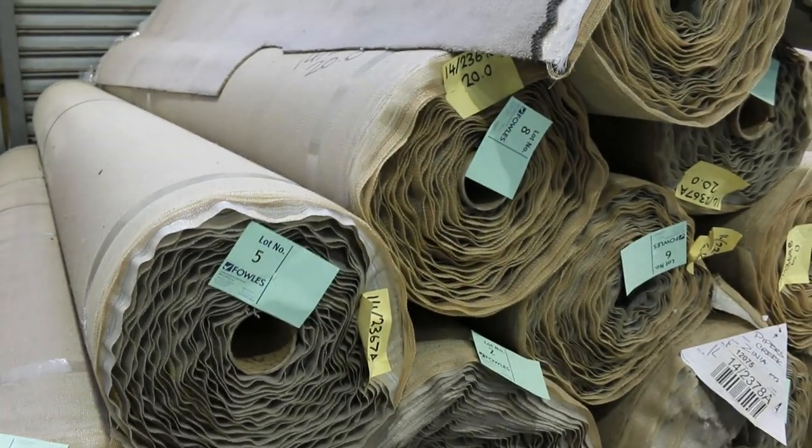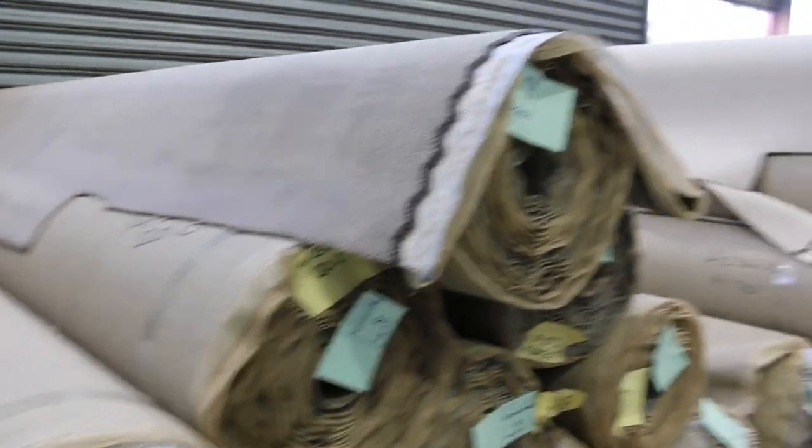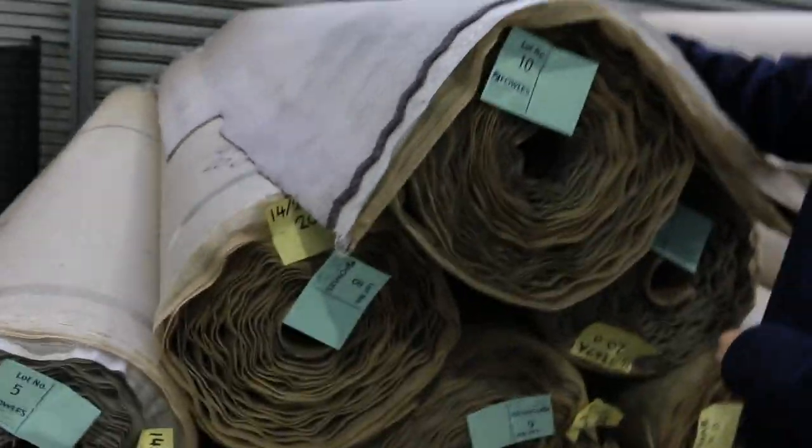I've got lots of different roll sizes there. You could have a 20, there's a 30, there's a 40. Various rolls there. You might want to take one roll, you might want to take them all. You name it, there's any option you can think of for a good quality SDN plush pile.